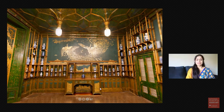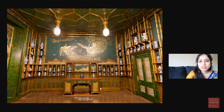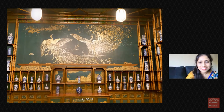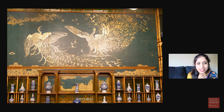Because, at least from our first view, it seems like these two peacocks are in some sort of a conversation with each other. Maybe taking a closer look will help us decipher what could be the conversation. Let's notice the body language of these two peacocks. The one here on the left, sort of a defensive posture.